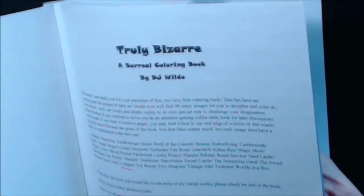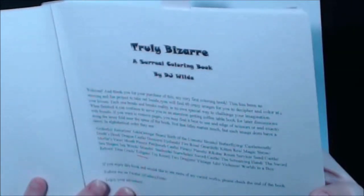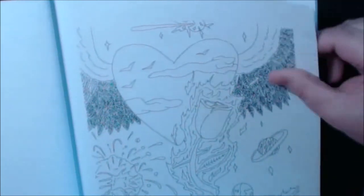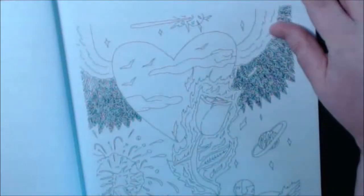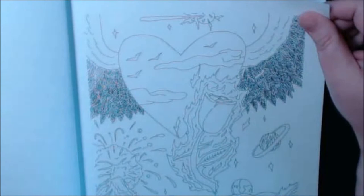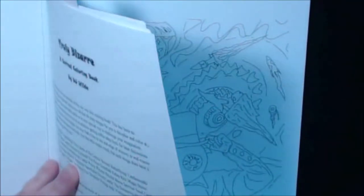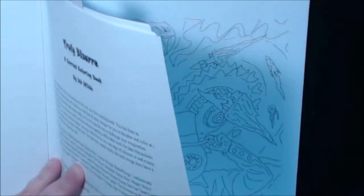Let's see what this one's called. Fire Rose. Fire Rose. Nice. It's got wings. And the rose is on fire. This one is Gear Shift.